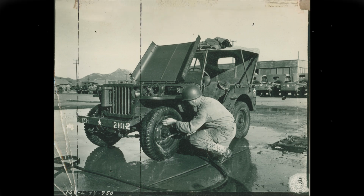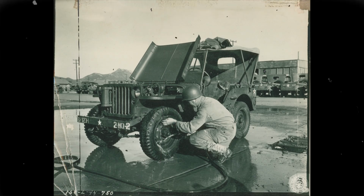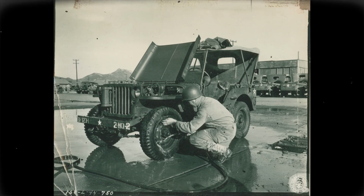General George C. Marshall himself called the Jeep America's greatest contribution to modern warfare. This wasn't hyperbole. The Jeep embodied principles that transformed not just military logistics, but post-war global manufacturing: standardization, simplification, design for production, and emphasis on reliability over sophistication.